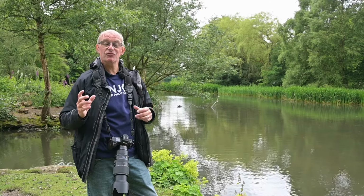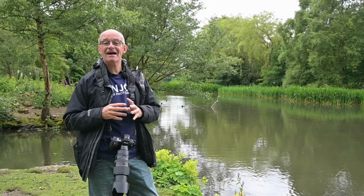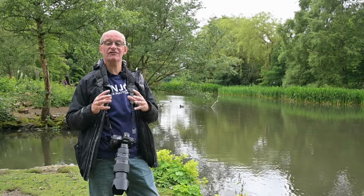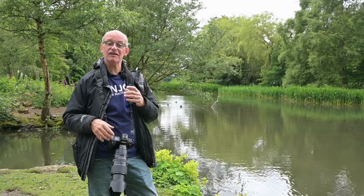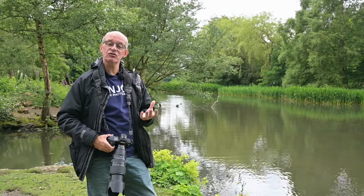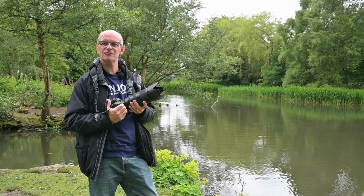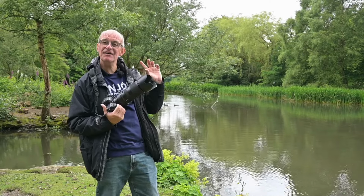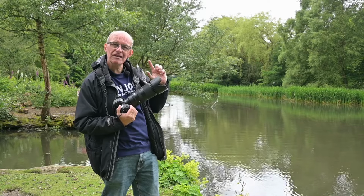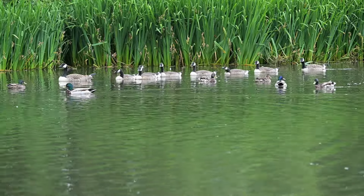I've had a really enjoyable time wandering around the town today. Admittedly, I might not have got any great photographs, but I still think I've got some reasonable ones. But what's more important is I've enjoyed myself, but it's also given me a really good opportunity to practice some camera skills and my field craft as well. You've got to really concentrate on listening because you'll see birds where you least expect them.